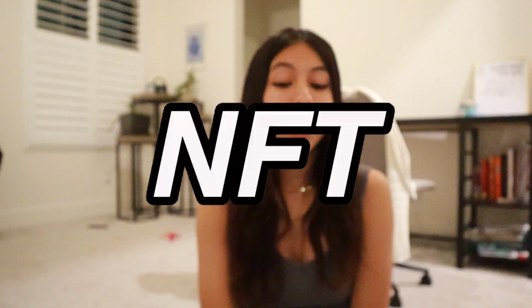For my NFT folder, I have OpenSea, MetaMask, Core, and Market Sim. So Core and Market Sim are not related to NFTs, but I just have it there, I guess. OpenSea and MetaMask though. So OpenSea is the marketplace, basically the website where you can buy and sell NFTs. MetaMask, on the other hand, is basically another wallet where you connect it to your OpenSea, and that's what allows you to buy NFTs because you have your MetaMask connected to your OpenSea.